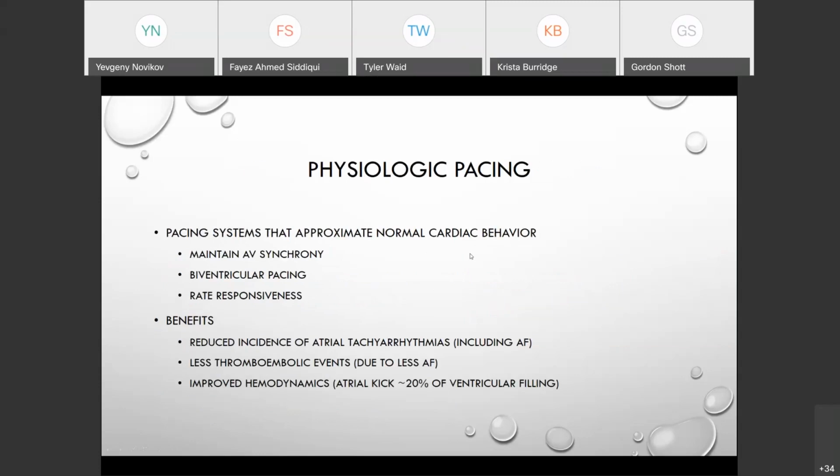So the concept of physiologic pacing comes in. Our goal when we are trying to design what somebody needs from a pacemaker standpoint is to try to simulate their normal cardiac behavior to the best of their ability. It's a fine balance because you don't want to put everybody in with multiple leads if you don't need them, but at the same time, we want to understand their disease and try to match the pacing equipment and programming to the underlying disease process. And that'll become a little bit more evident as we move through the types of modes.